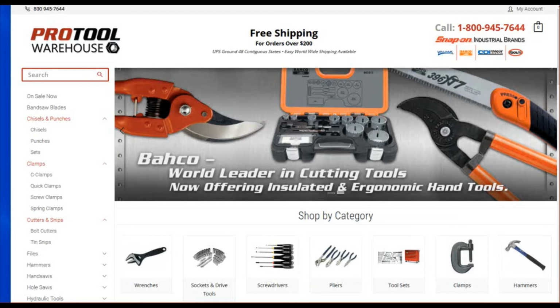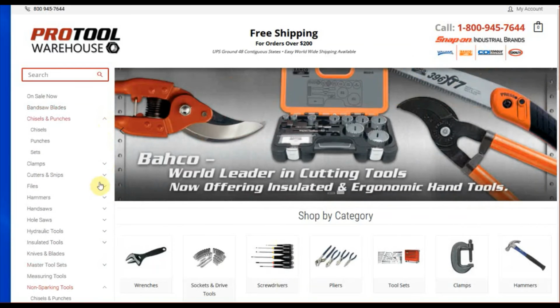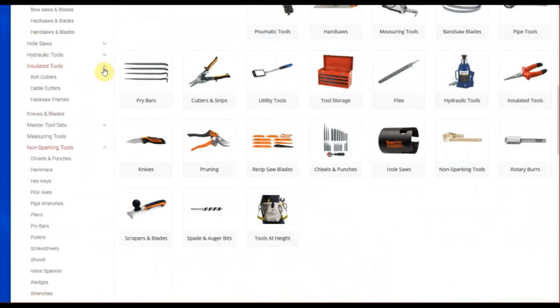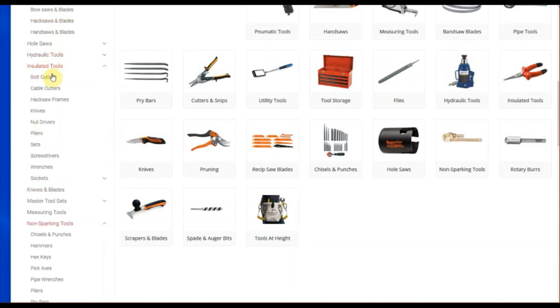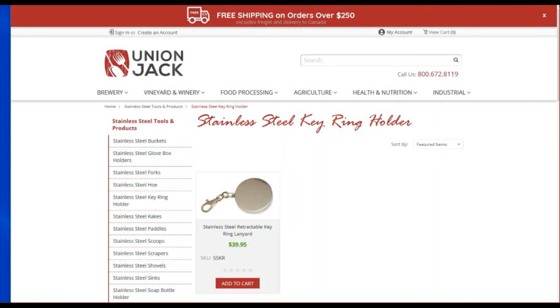This one's got a huge catalog, and they have a vertical navigation. And what's really nice here is you can drill down very easily. You're not leaving the page, and you can find exactly what you're looking for very quickly. Usually this type of navigation also allows for subcategories, additional child categories. So you see here I opened up insulated tools, I got sockets. I can click here, and now I've gone 3 levels deep without having to leave this page, and I can do that in a second or two.